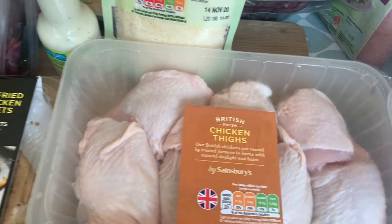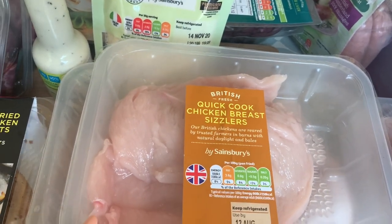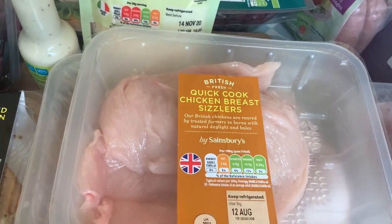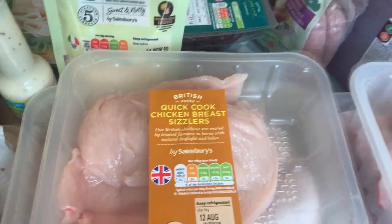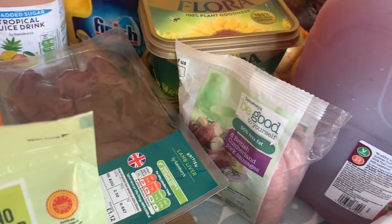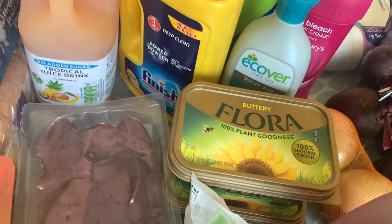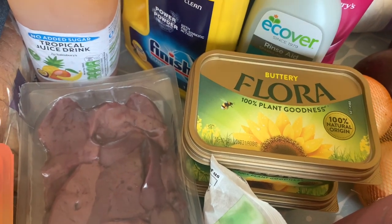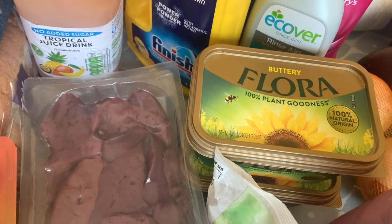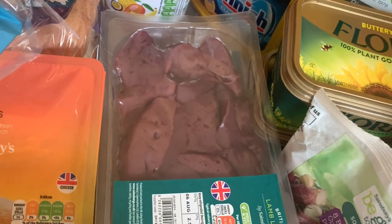I've got chicken thighs here. They're for us, and with the thin chicken sizzler breasts I've got here, I'm going to be doing a chicken and bacon lasagna, which if you haven't tried it, it's lovely. A pack of the Be Good To Yourself sausages. Then here I've got 2 packs of the Flora buttery, 500 grams each, and I think they were £1.50 a tub, bargain. Here I've got 2 packs of lamb's liver, again for the dogs.